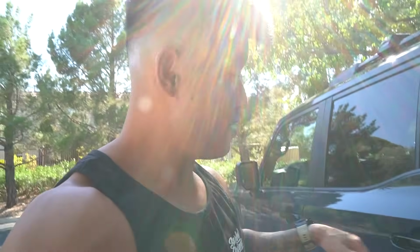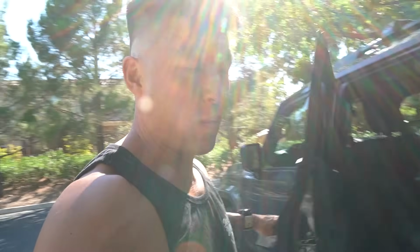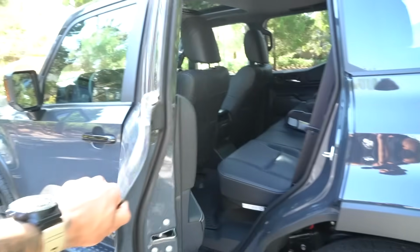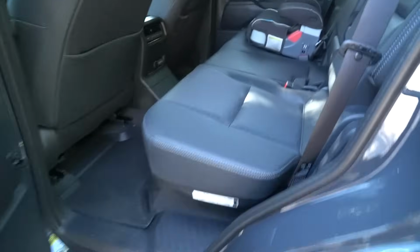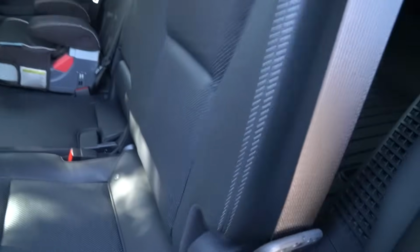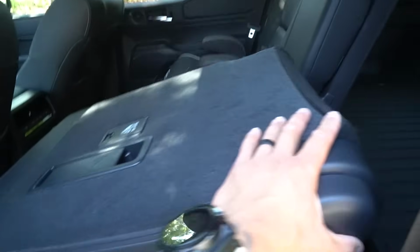Moving into the back seat, one big difference between the 4Runner and the Land Cruiser that sold me on the Land Cruiser is that the back door actually opens up way more. So it's easy to get in and out. I believe the 4Runner is like this. So if you've got any friends on the bigger side, or if you have to load stuff in and out, it makes it a little bit more difficult. So I love that it opens up over here. The other thing is that the seats tumble forward. So not only does it fold this way, it folds all the way forward.